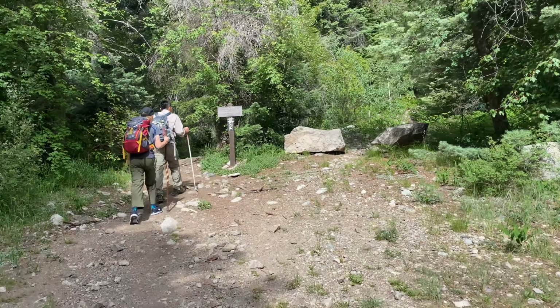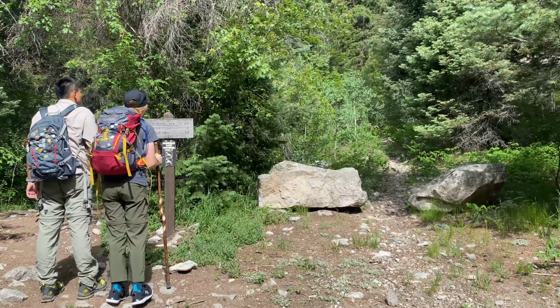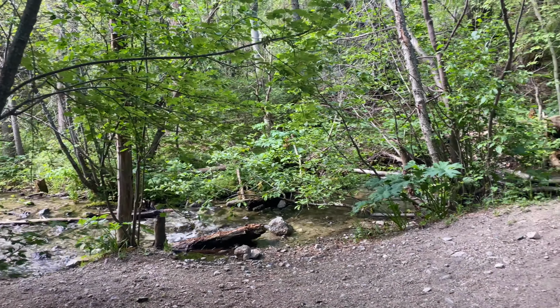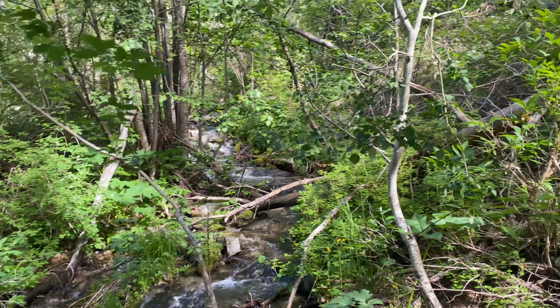Hey everyone, in this video, we're going to be hiking the Italianos Canyon Trail near Taos, New Mexico, and taking the trail to Lobo Peak, which is 6 miles up the trail. Is that 5.9 or 59? The lower part of the trail follows a stream up Italianos Canyon and features multiple stream crossings.